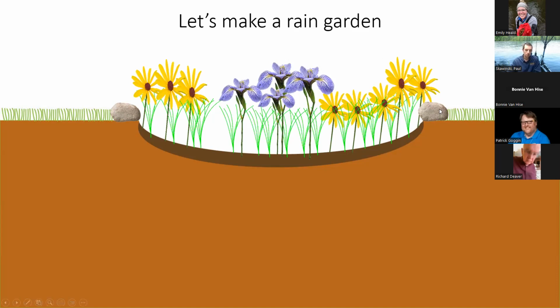And then I typically use field stones. Around here, we've got tons of rocks that farmers don't want. So it's easy to find field stones. And I like to border rain gardens with those just to provide a sense of it sort of completes the garden, and it defines it, and it looks natural. So I like the field stones.